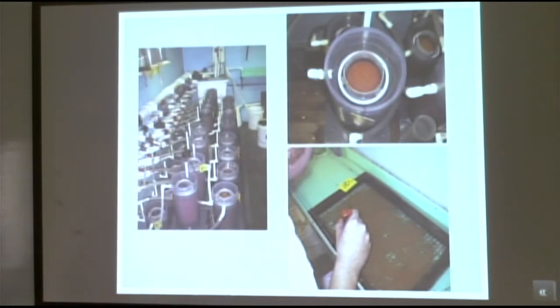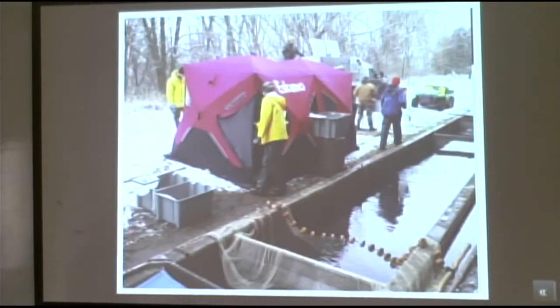We're still trying to figure out why that is. You would think it would be the opposite. So this is what we'll be doing in the next couple of months.